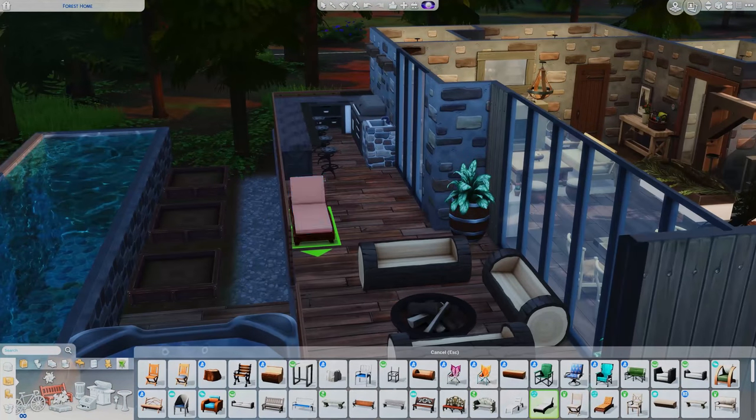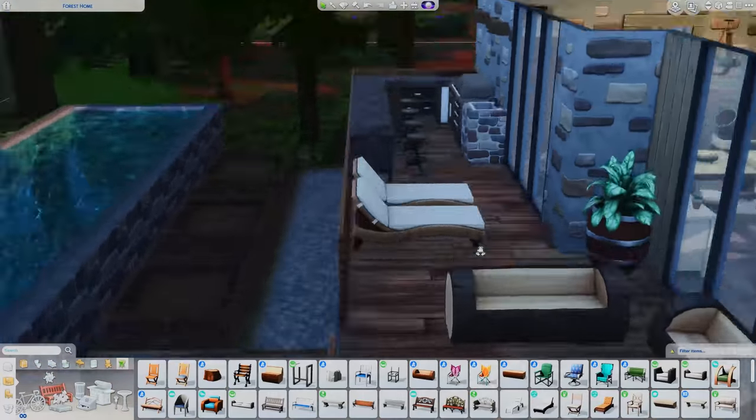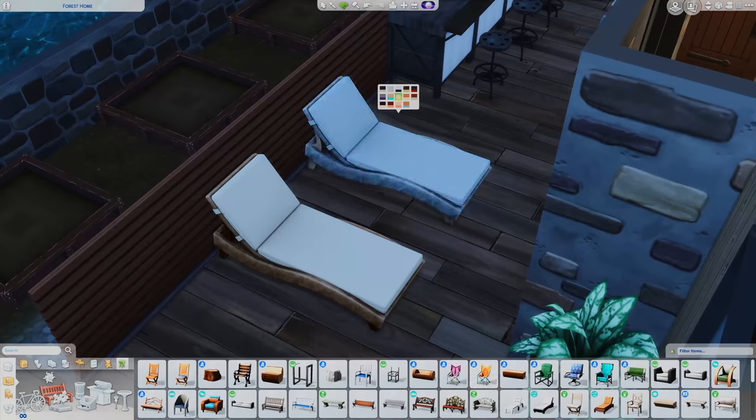Now, I did put 2 sun loungers out here. I was like, which ones do I want to use? I was trying to match in the woods and figure out which ones to use. I ended up going for these ones.